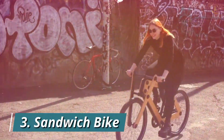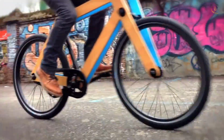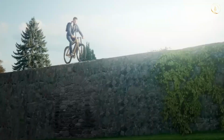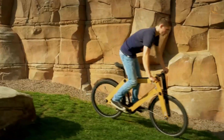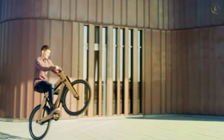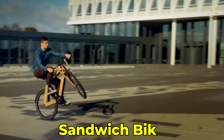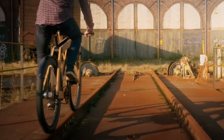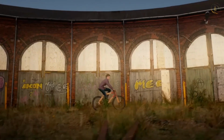Number 3. Sandwich Bike. The Sandwich Bike is a cutting-edge, eco-friendly bicycle designed to revolutionize urban mobility. Made from sustainably sourced materials, this flat-packed marvel can be assembled at home without the need for specialized tools or skills. Its minimalist, sleek design makes it an urban fashion statement, while its eco-conscious manufacturing promotes sustainability. The Sandwich Bike is an embodiment of form-meeting function, combining style and environmental responsibility to provide an exciting two-wheeled commuting solution for the modern city dweller.